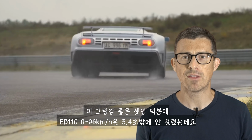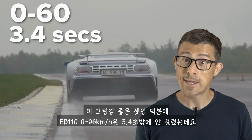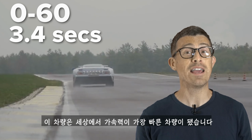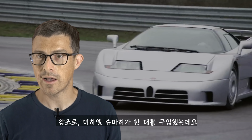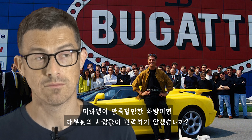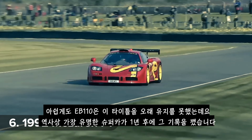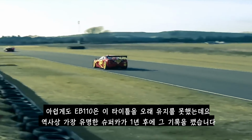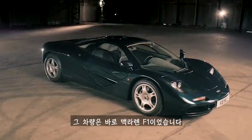This grippy setup meant that the EB110 could do 0 to 60 miles an hour in 3.4 seconds, which made it the fastest accelerating car in the world. Little fact, Michael Schumacher actually bought one. Good enough for Michael, probably good enough for most people, eh? The EB110 didn't hold the record for very long. It was actually beaten a year later by the most famous supercar of all time, the McLaren F1.